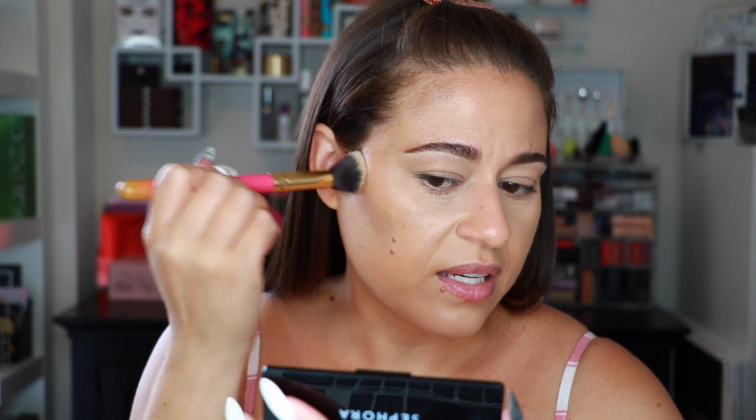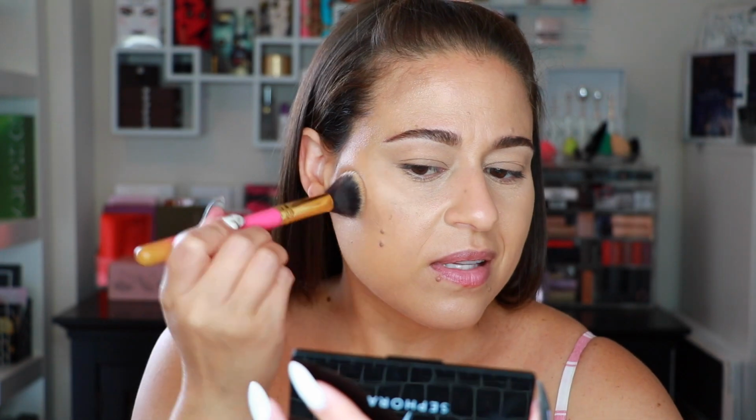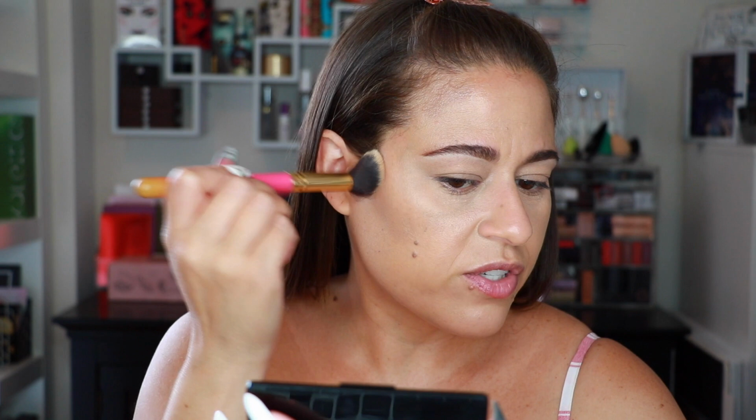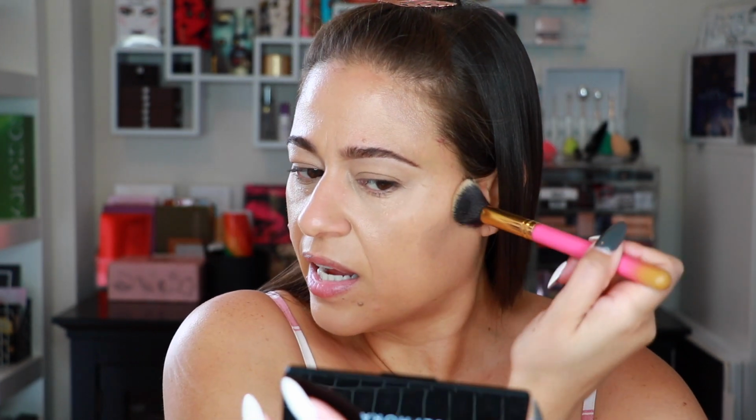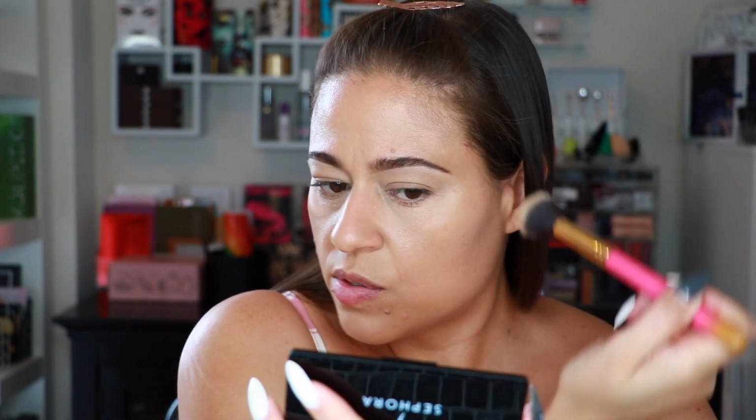I'm gonna use a Luxie 512. This is the same brush I used to apply my foundation, and you can see how easily it blends out. I'm not going for any crazy kind of look today, so it's totally fine.